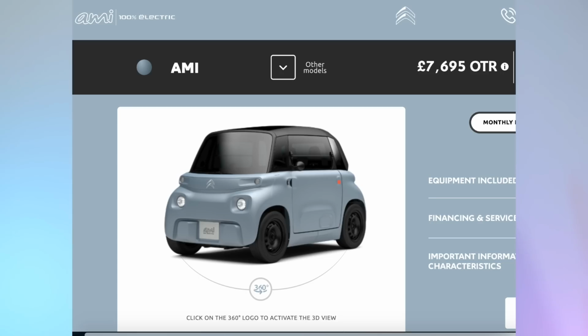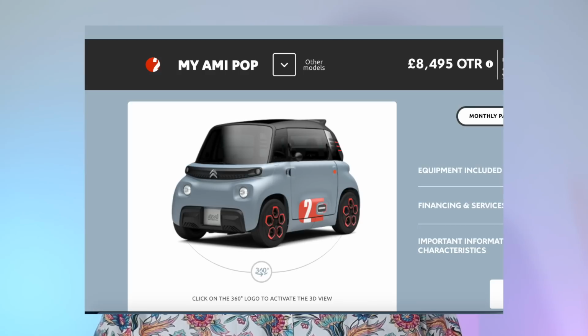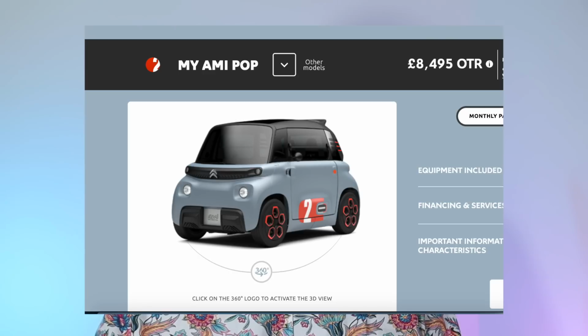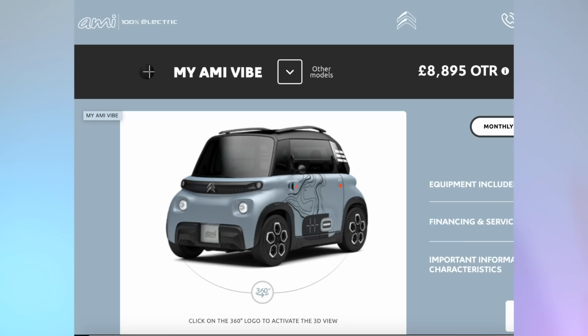The pricing is £7,695 for the base model with no extras. Add £400 for one of the colour packs. The Ami Pop is £8,495, where you get the orange pack, but also some extra styling details on the bumpers, and of course that all-important spoiler for the downforce, which you'll definitely need with a maximum speed of 28 miles per hour. Range topping is the Ami Vibe at £8,995, which gives you a bit more gloss black trim on the bumpers, gives you some decorative black roof rails and black wheel arch trims.